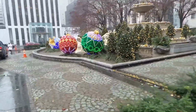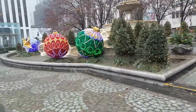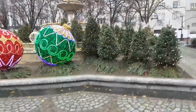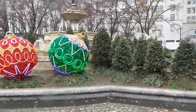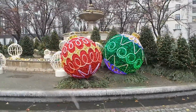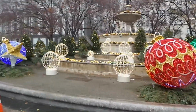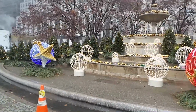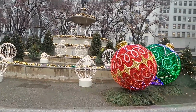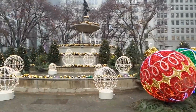Check this out. Caught in a little bit of a snow flurry. Unexpected snow flurry today, but it makes the season and the holiday cheer come right through. I see you guys got chills. You got the holiday vibe going on right now. Check out these big oversized ornaments. Beautiful display here, Trump Plaza Hotel. We got some nice lights out. Beautiful right now. I like this. Every little pine tree is decorated with the white lights.